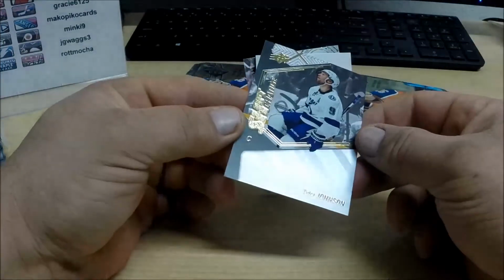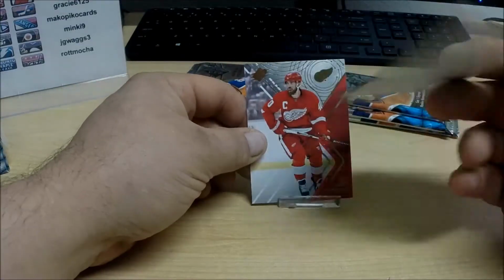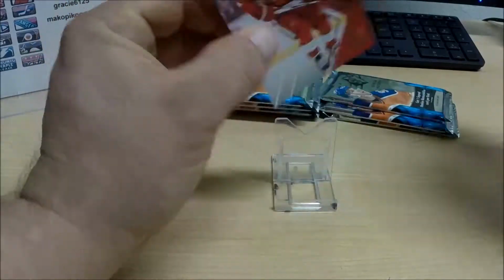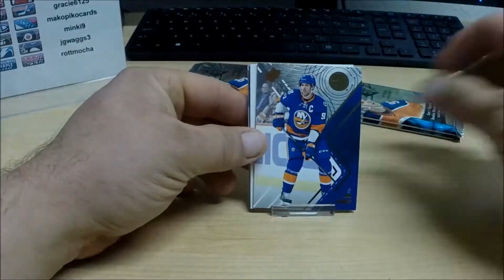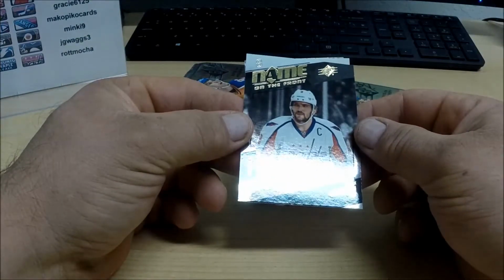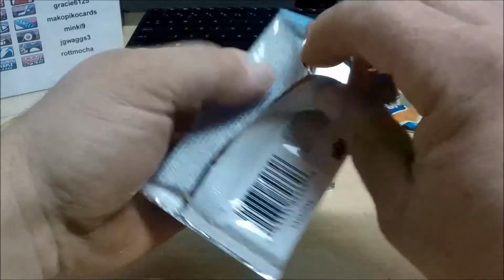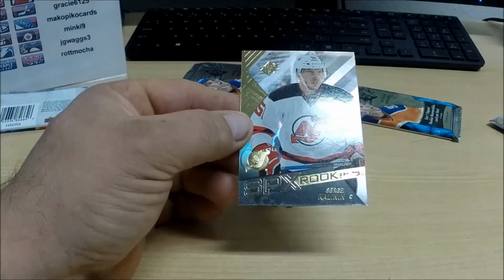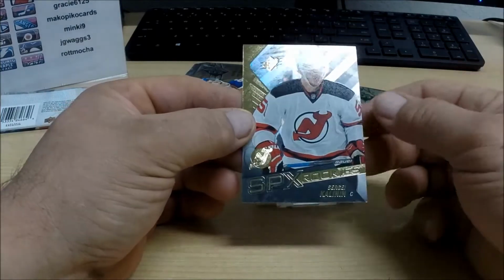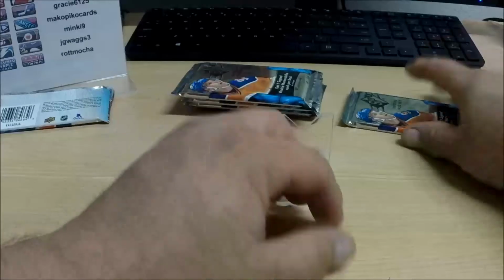All right, we have here a shift change of Tyler Johnson for the Tampa Bay Lightning. Okay, the red color threw me off. All right, we have a name on the front, Alex Ovechkin, for the Washington Capitals. All right, SPx rookie card of Sergei Kalinin for the New Jersey Devils. And base.